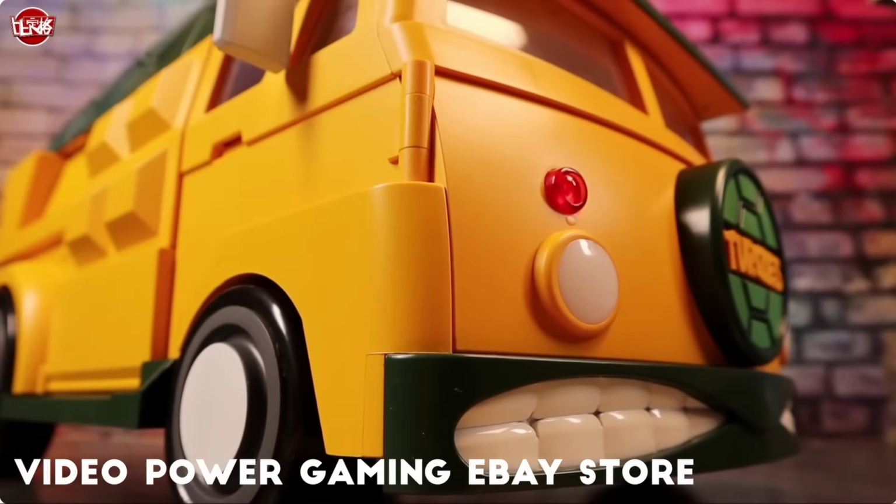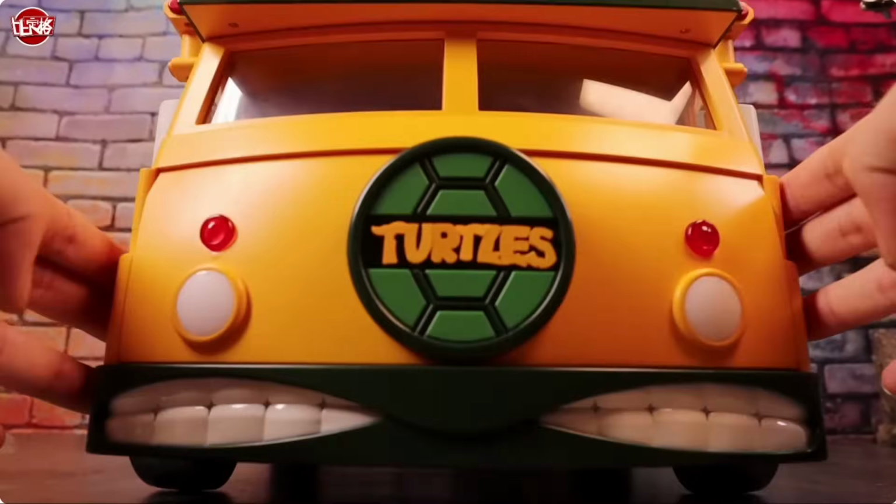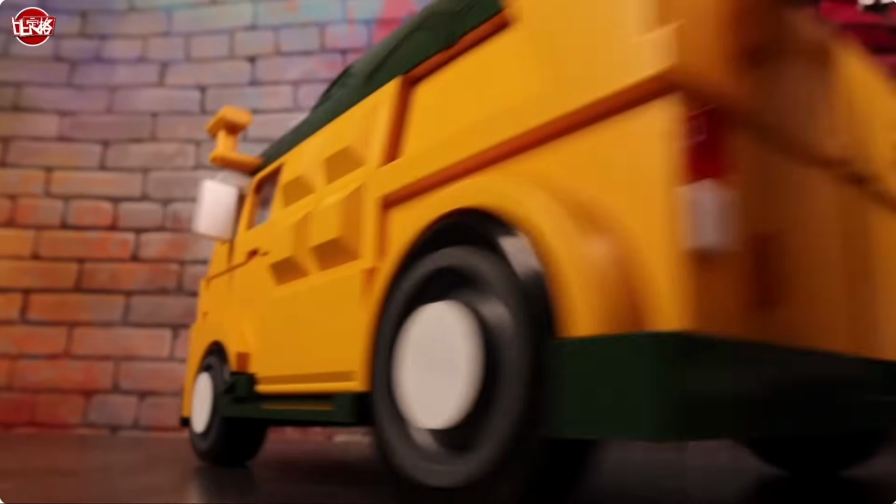They both had pretty hefty price tags, with that Super 7 one being $450 and then the NECA one coming in at $250. And then essentially out of nowhere, a third-party toy maker called Underground Arsenal unveiled their own version of the Turtle Party Wagon.